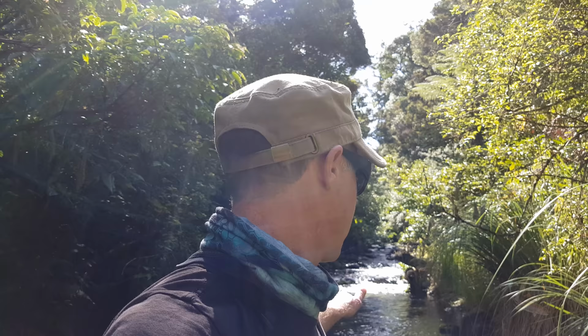But I've walked up the stream about a couple hundred metres, and I've come to a little pool just up here. There's a light-coloured bedrock on the bottom, and there's a dark shape there moving backwards and forwards. You know what the dark shape is. I was pretty surprised to see that right up in here.